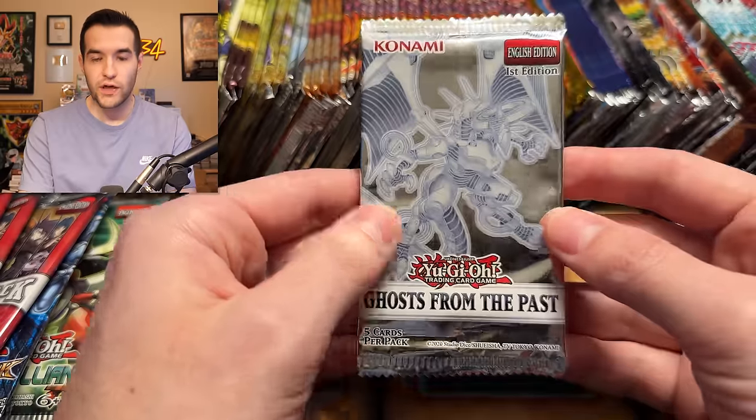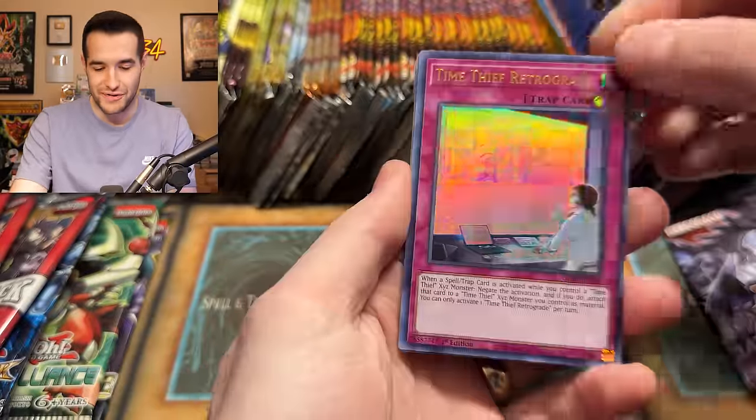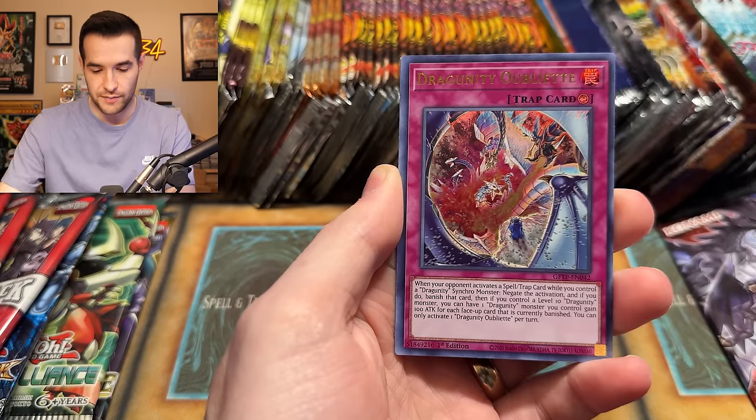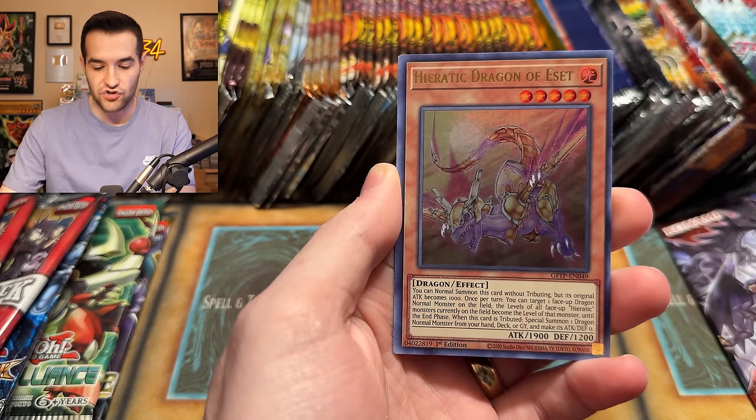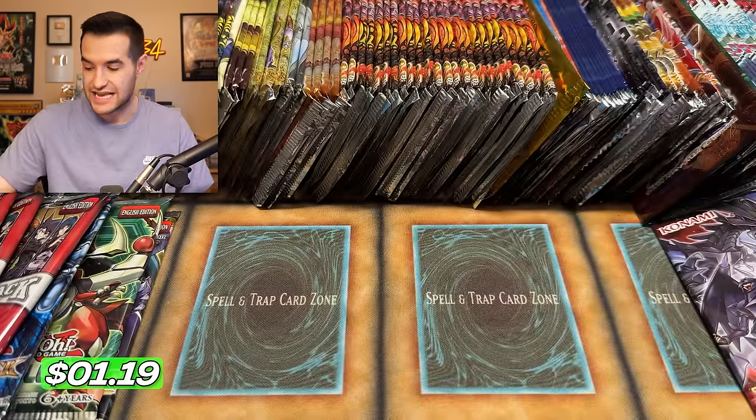Okay, this is our only other Ghost of the Past 1 pack. So let's see if we can pull that Dark Magician. It'd be fun to start off with a Ghost Rare Dark Magician, right? That'd be pretty cool. Let's just pull every rarity in this video. Why not? Starlight Ghost. Let's just make it happen. Dragoonity. We have Hieratic Dragon of Aset and a Raid Raptor Tribute Lanius. So no Ghost Rare out of Ghost from the Past 1.